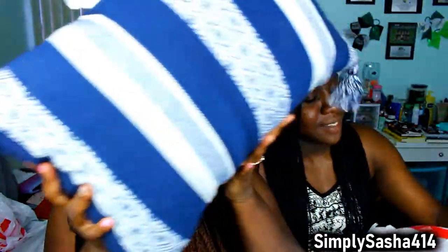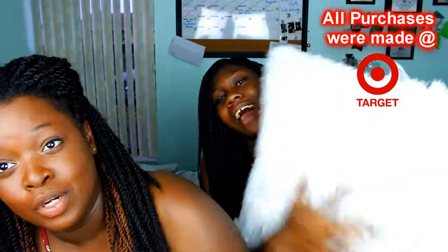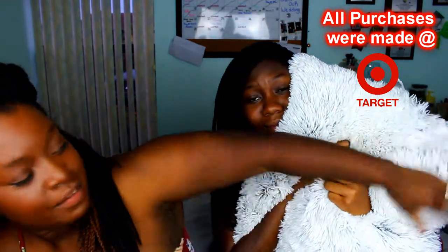Yeah. I don't know how much any of this stuff costs. I don't remember. It's very soft. I picked this one out, guys. So cute to go on her bed. And then we're gonna throw it to Sky. And then she found this big pillow. It's so soft. It's very soft.